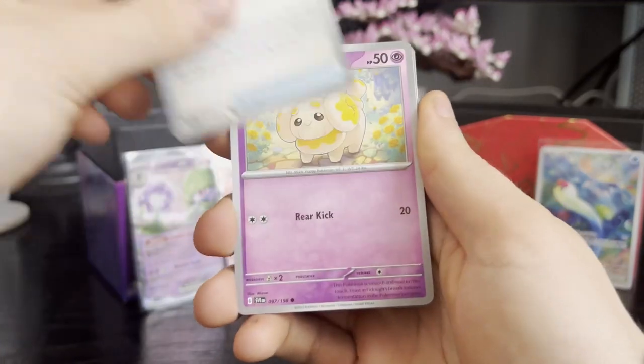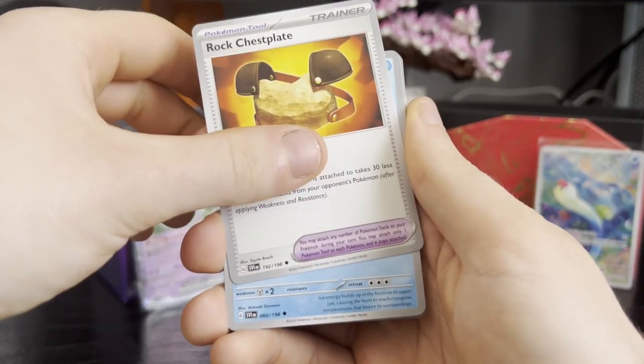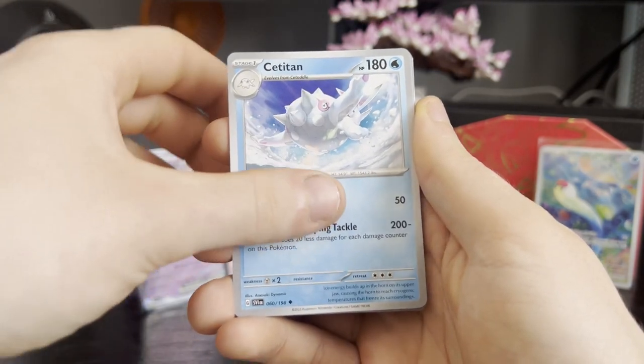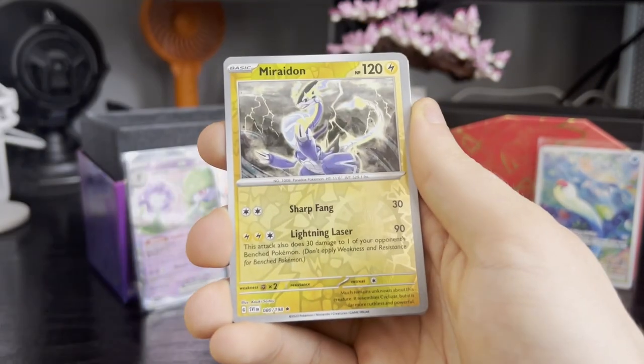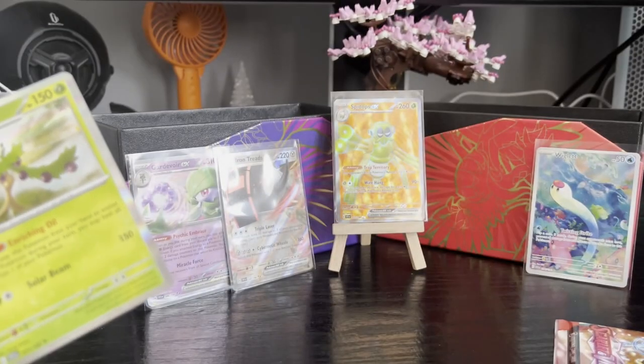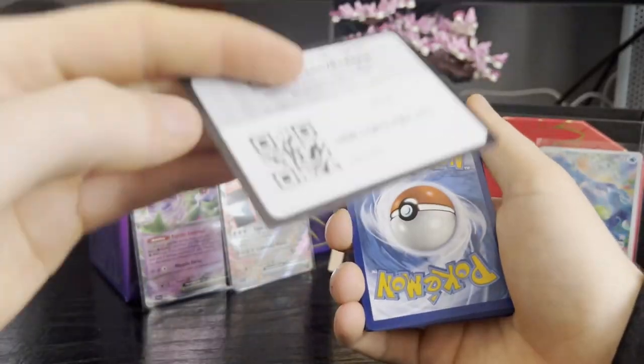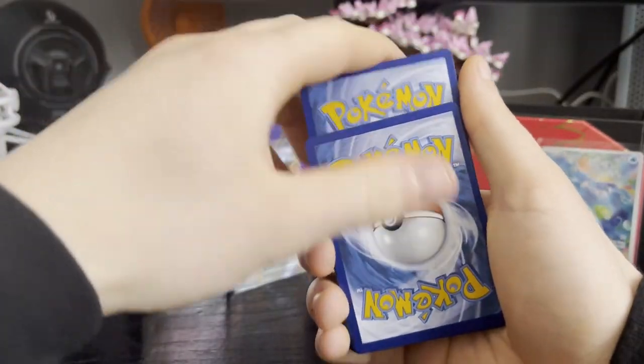Fire Energy. Ray Candy. Fido. Dedenne. Panko. Rock. Just play. Tatitan. Fluffy. Miraidon. Varum. Or Bolivar. This pack got messed up. Alright.